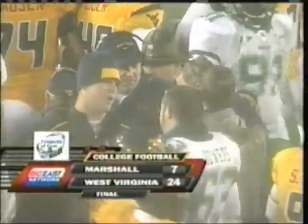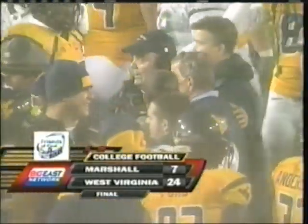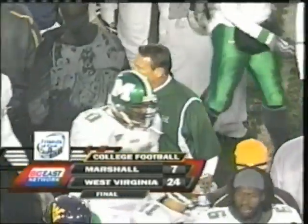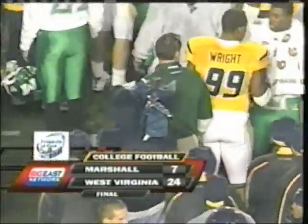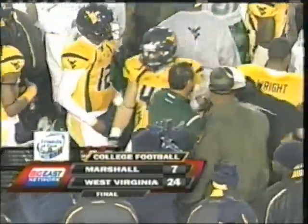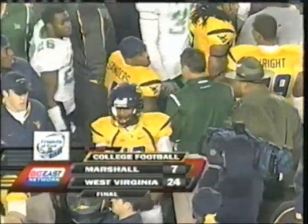And I guess if you're a Thundering Herd fan, Danny, you got to say, well, what do we have to do to beat West Virginia? Because it hasn't happened ever. And they've been close, too. They've played great halves, and they've been in the game late, but they just unfortunately can't come out on top. But I think there is a clear, they're closing the gap.